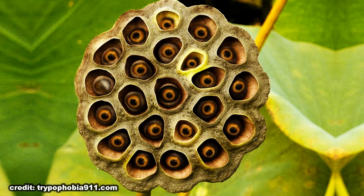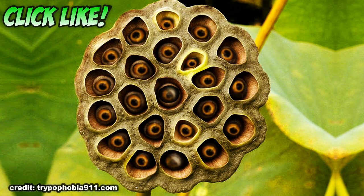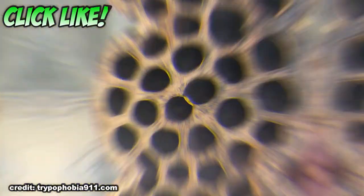Interesting. Well, what do you think? Is the lotus seed pod the creepiest plant, or is there another one that you think is worse?